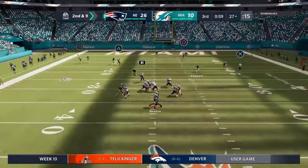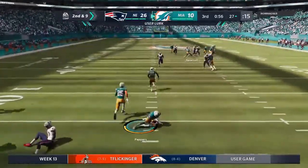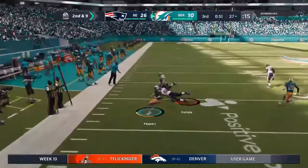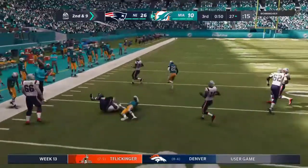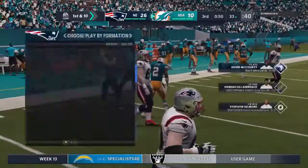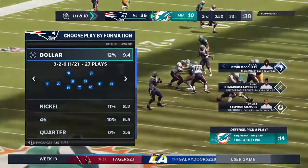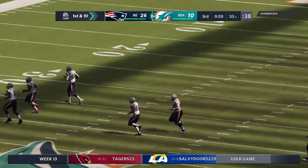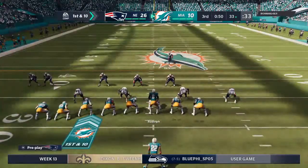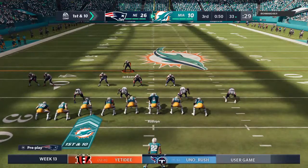On 2nd and 9, Newton. He rifles one that's intercepted. Picked up by the Michigan man, Jabril Peppers. And it's a good return here as he'll get all the way up close to the 35. Newton. I tell you, Brandon, it seems like this guy's been all over the field so far. That's his 2nd interception of the game. And so much of playing defense in the NFL, especially when it comes to defending the pass, is all about positioning and technique. And this is fantastic work on both fronts there.